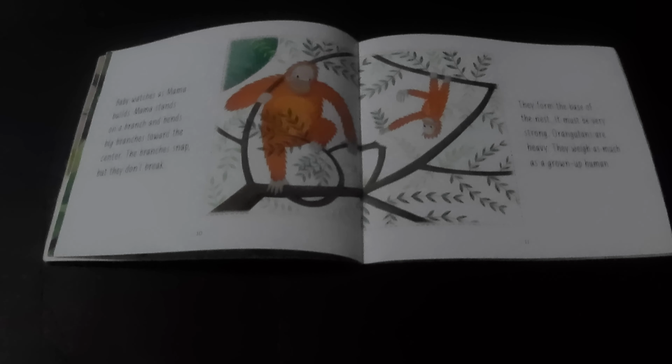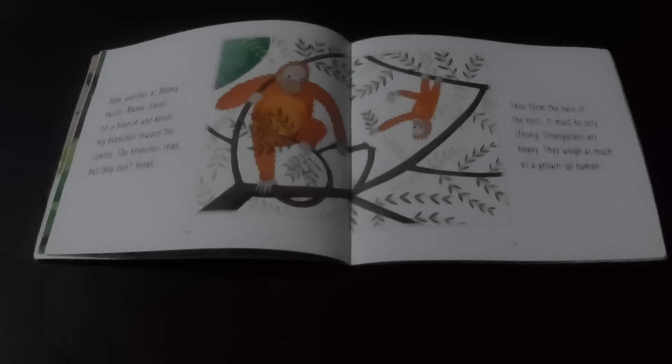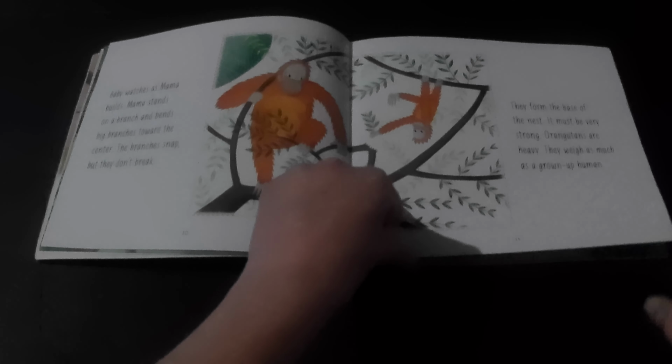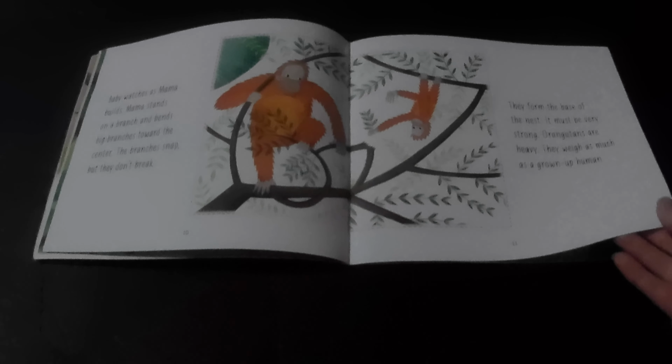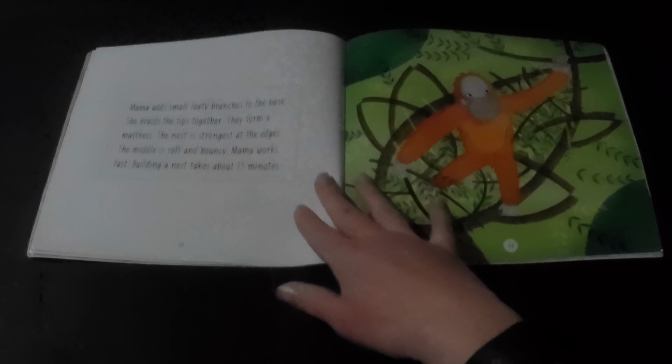Baby watches as Mama builds. Mama stands on a branch and bends big branches toward the center. The branches snap, but they don't break. They form the base of the nest. It must be very strong. Orangutans are heavy. They weigh as much as a grown-up human.